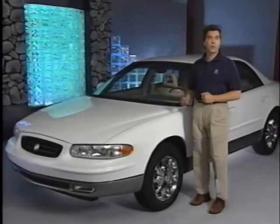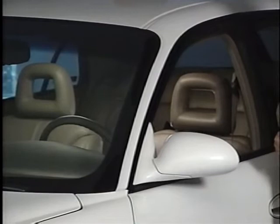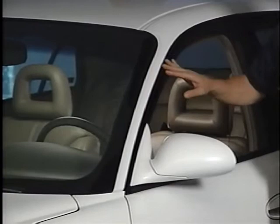Regal's A-pillars are slender and yet very strong. The thin A-pillars combine with the large flush-mounted windshield to provide excellent visibility from the driver's seat. The pillars also have internal baffles that guard against the intrusion of wind noise and water to the interior.